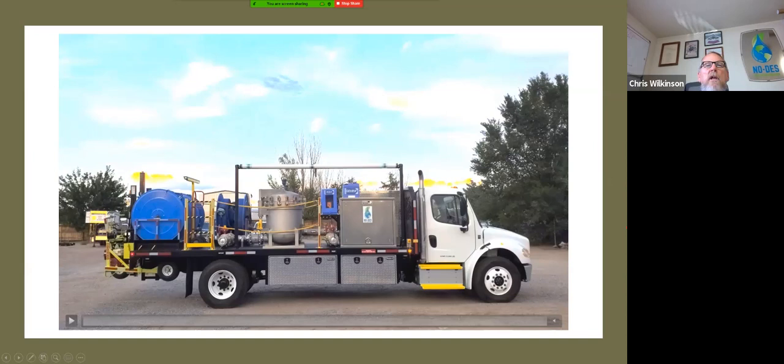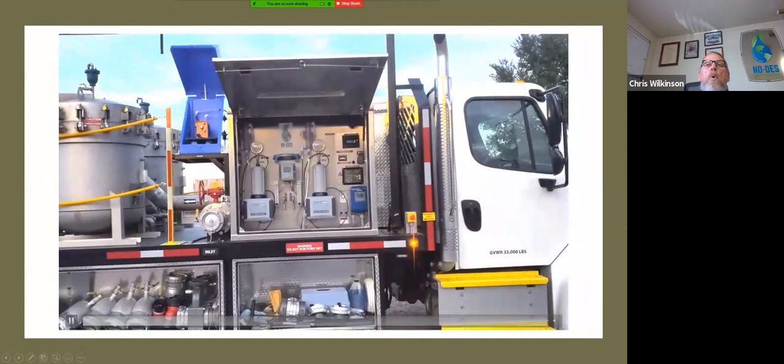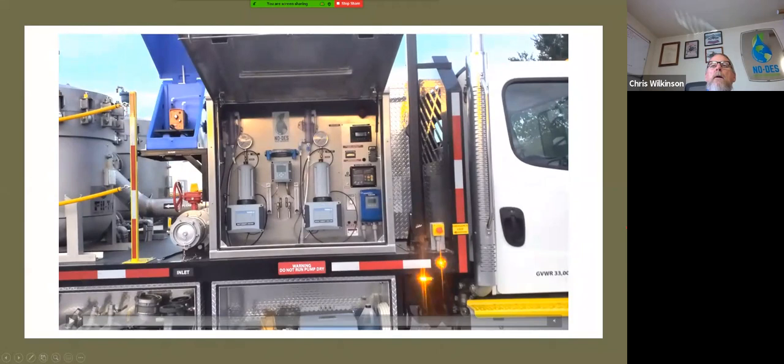Inside the control center, it should pop open here a second. There it is. So inside the control center, these turbidity meters have to be calibrated. We do offer a maintenance and service package where we will come out once a quarter and calibrate these, adjust them, and do any maintenance needed, cleaning, that type of thing. The flow meter has absolutely no maintenance to it at all. It's all enclosed and sealed.